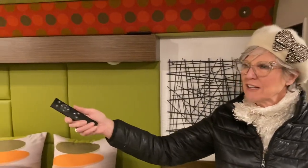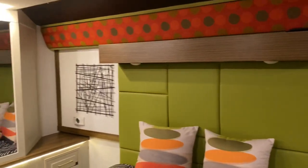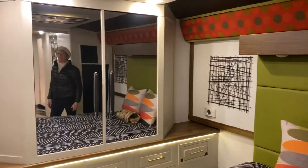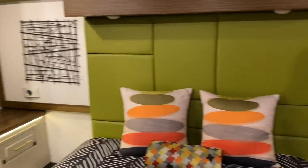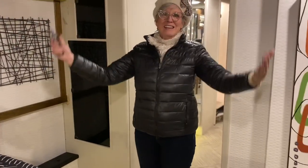And here we are, coming up on the bedroom. 8 months of solid work. We thought we could do it in four. Oh my gosh, that's crazy. But, you know, we were just talking about, I think we touched every inch of this bus and changed it except for inside the closets. Every single inch of this bus has been changed. And it ended up being a much bigger project than we anticipated, but that was our own doing. So anyway, this bedroom is done.